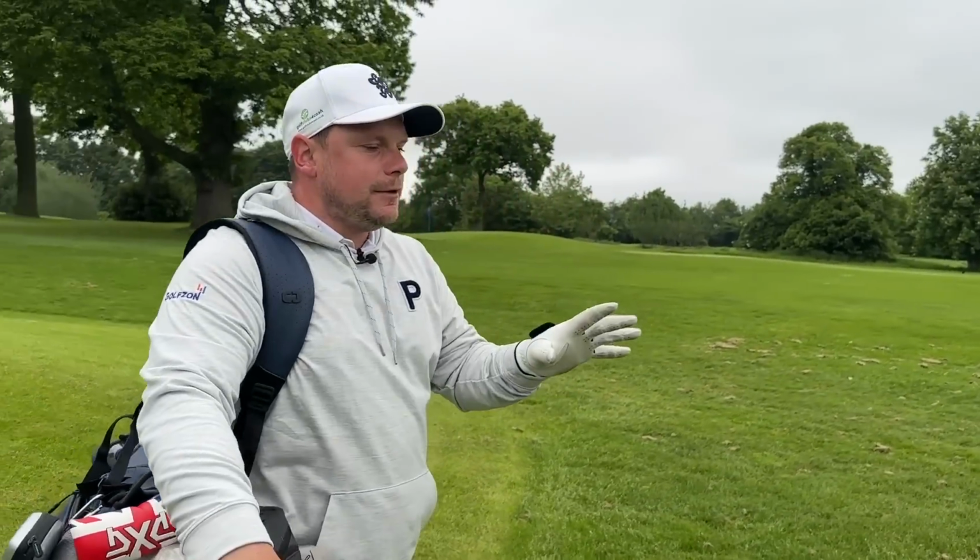So the really interesting thing about those two ball flights is I actually hit the second one, the older one, the oversized TI one. TI, remember him? Rapper. Anyway, I hit that better.